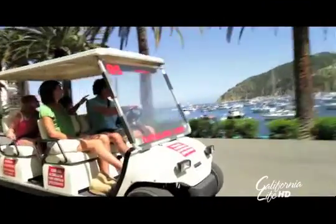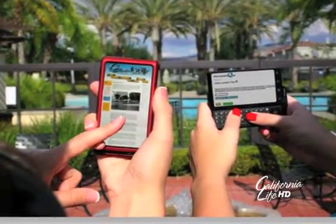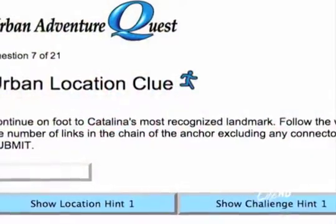Another fun way to explore Catalina Island by land is on an urban adventure quest. All you do is log in on your smartphone, then follow the clues to discover some of the island's hidden gems.